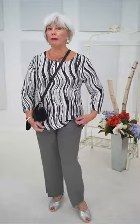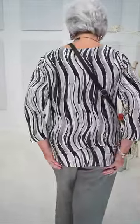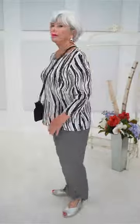Depending on your taste, ladies, I've just tucked it in a little bit because it's long. If you like it that way, that's your call. It's a t-shirt, so you can wear it however you want. So we've shown this with the black pant, we've shown it with this pant, and the other t-shirt with the white pant. It all mixes together. And so we've got this great little cross.